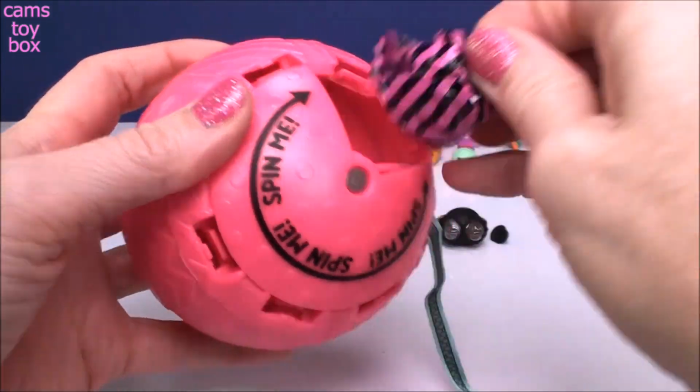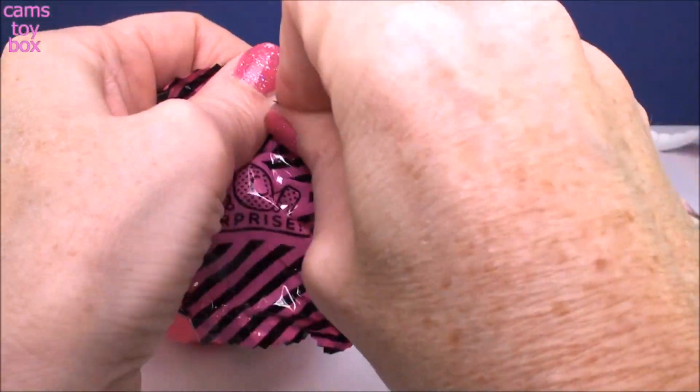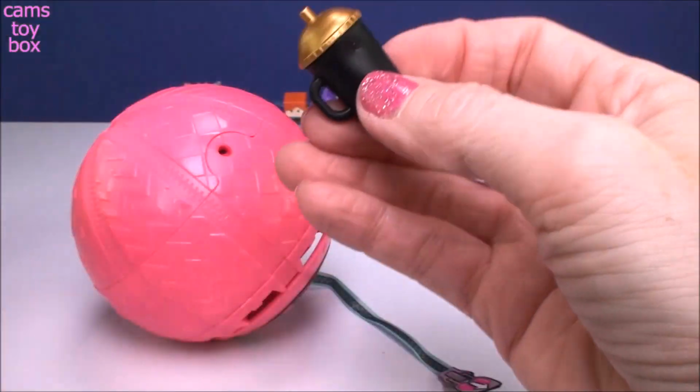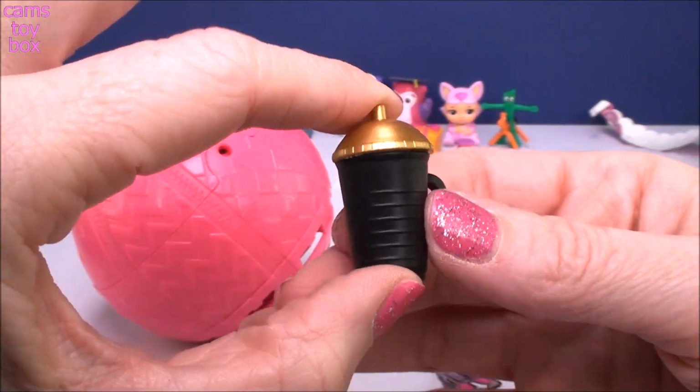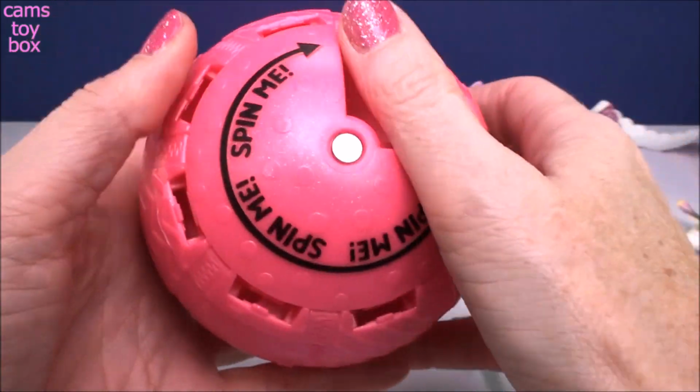Next blind bag. And this should be our cup, black and gold. Everything's matching quite nicely. I think that's the last of our things, so our spinning is done.